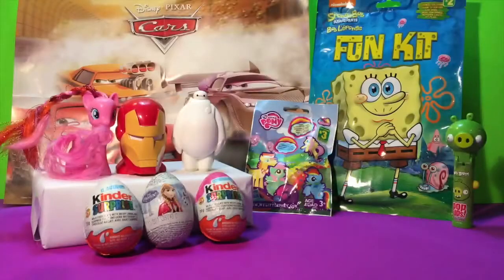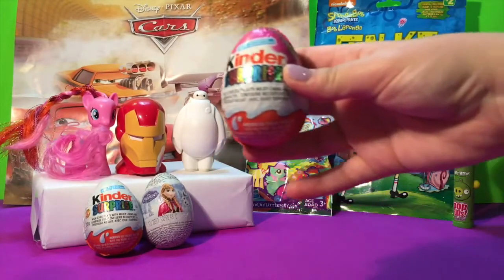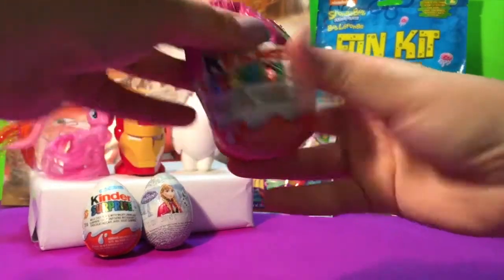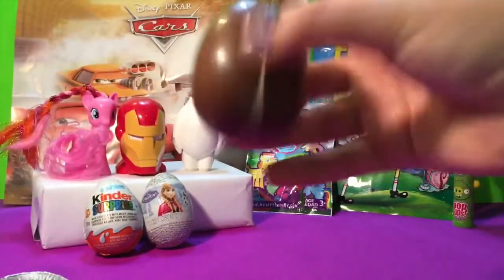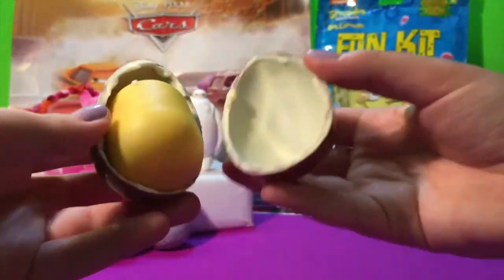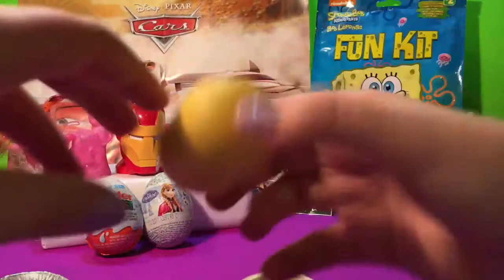Look at all the surprises we have today. Let's start with this Kinder Surprise egg. We have to open it up to see what we find inside. Here we have some yummy chocolate. And plop, it's open and we got a yellow surprise egg.